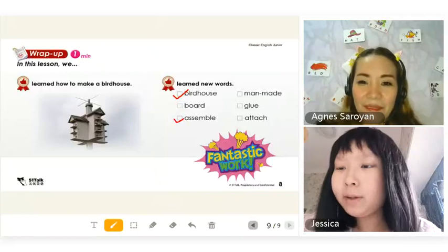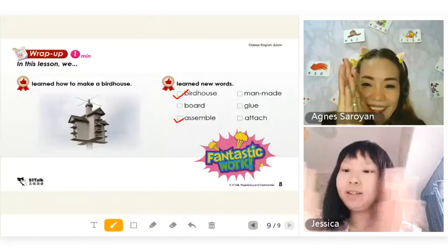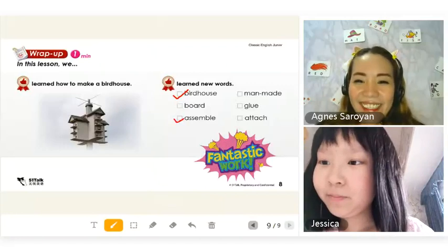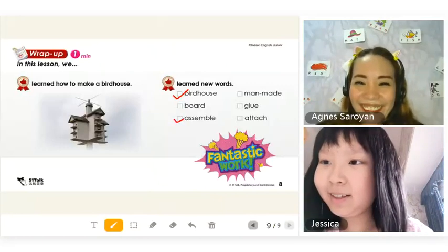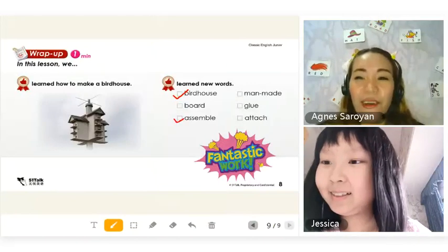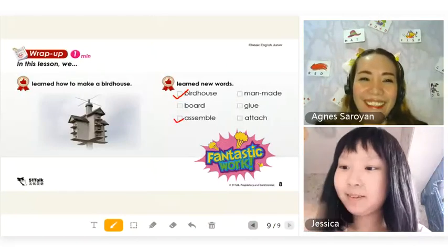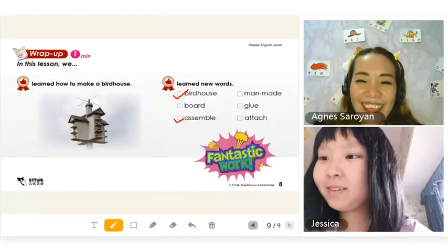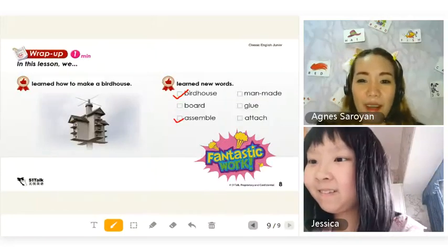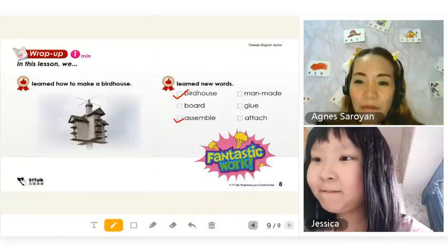And glue can make the paper attach. Okay, and what is attach? Attach means sticky. Yes, stick or put together. Okay, great job. Wow, Jessica, you are very smart and you learn so fast.